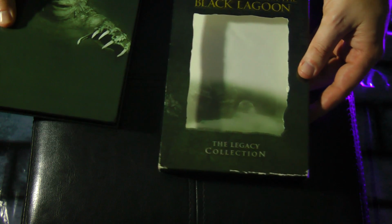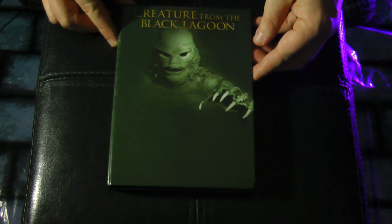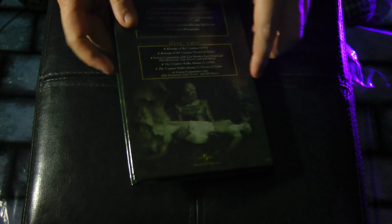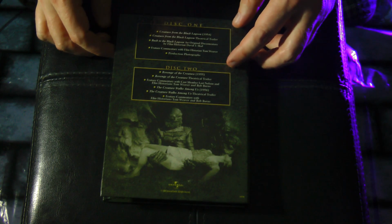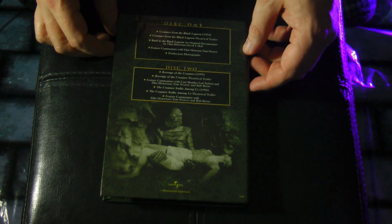And there we go. The DVD edition here, of course, is not in 3D. It is just the old 2D edition. Take a look at the back there. So this one is only 2 discs, but quite a lot of extras on there, as you can see.